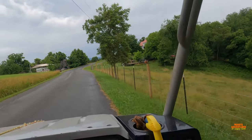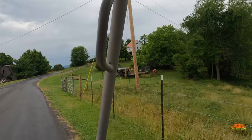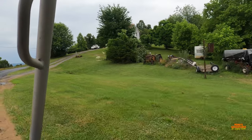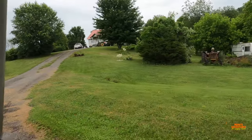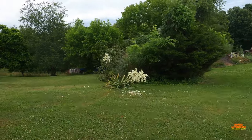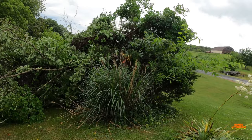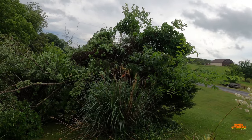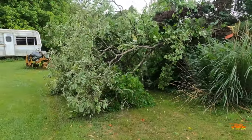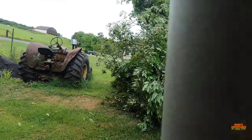Well, yep, that took that tree down. It cracked it off. That's a locust. Full of poison ivy, too. Yeah, it's cracked right off. Whoa.